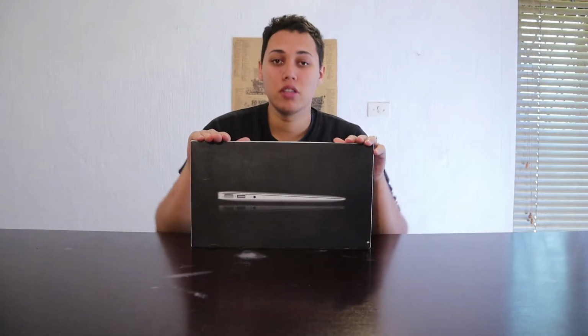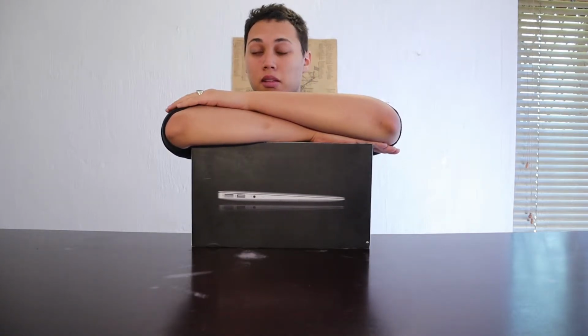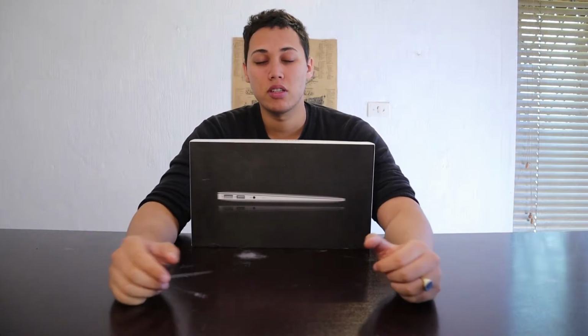But this computer is what has really made me into the man I am today with the knowledge that I have. So what we're going to do is we're going to pop this thing open, see if it still works. I did have to take out the battery because this thing was going to explode. It was swollen and everything like that. So I took the battery out myself. It still works, but it's just not the same as it used to be.